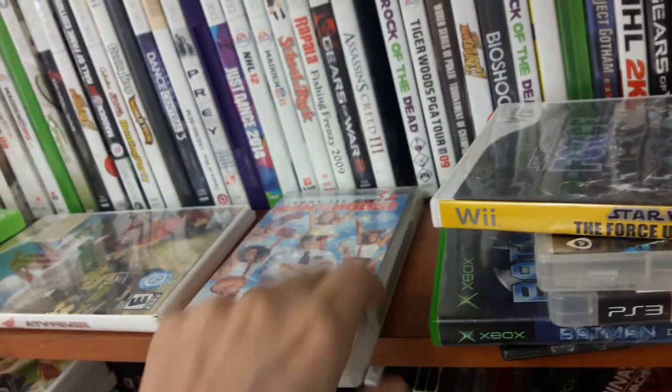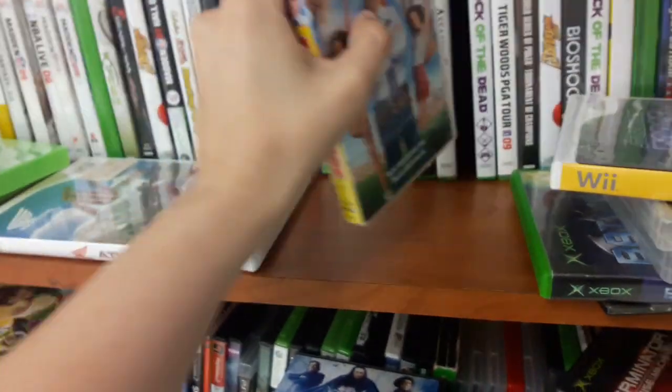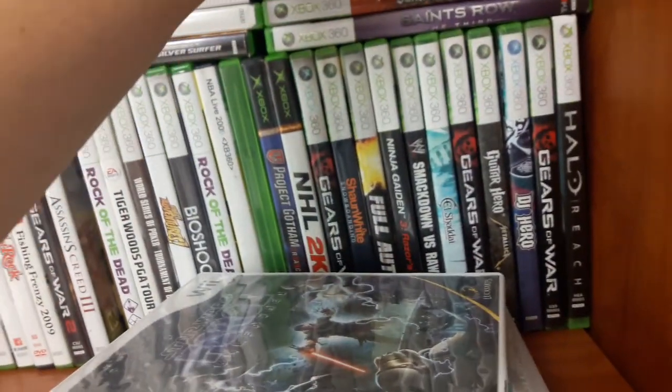So whoever had their PSP, just got rid of all their movies. They didn't want them anymore, and they pawned them off. And all the movies were, eh.